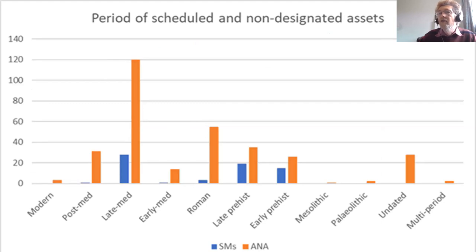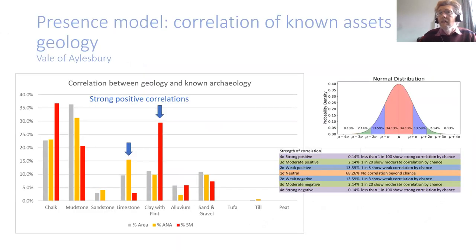And that one shows a distribution by period. You can see that this particular study area is dominated by later medieval and Roman assets, with quite a smattering of Bronze Age and Iron Age, and not much earlier, and a bit thin in post-medieval, but of course post-medieval assets are dealt with in other ways, which probably explains that. You can also see that the scheduled monuments follow a similar but slightly different pattern. So you start to get some sense of what is known by period, and then we might think about whether that is reflected in what's being found in actual investigations, which might suggest that the HER is a reasonable representation or not of what's known. Then, moving on from that, we looked at how these assets were distributed in relation to different factors which we thought might influence their distribution, either positively or negatively.